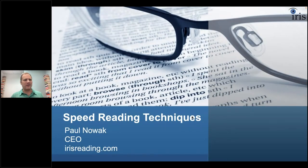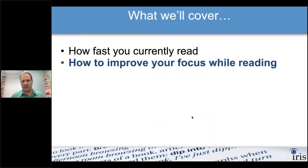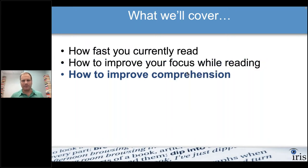What we're going to be covering today, we'll cover how fast you currently read, also how to improve your focus. We all have to deal with distractions, right? You might be dealing with distractions as we speak. Sometimes you get a text message notification or other distractions. Sometimes it's just personal distractions. You ever read a whole page of text and you look up like, I have no clue what I just read? Sometimes our mind wanders off or we just zone out. So we'll talk about improving focus and also how to improve your comprehension.